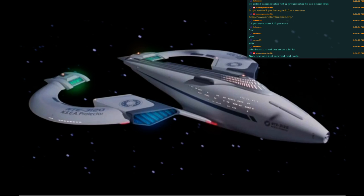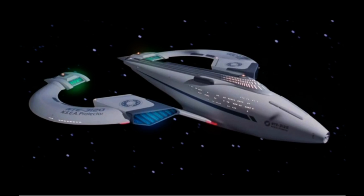So this ship, of course, everyone should know this ship, the NSEA Protector from Galaxy Quest. This ship is great. You know what I love about this ship? It could take a beating. This thing got hit by missiles and mines and all kinds of stuff and just had some scratches on the hull. I mean, it got damaged inside, I guess, but this is a tough little ship.